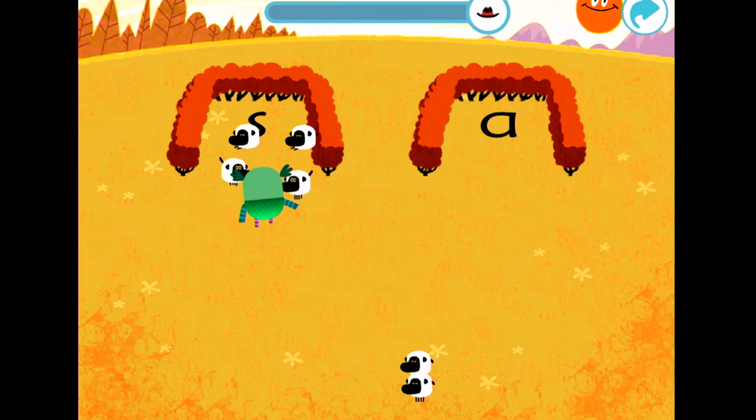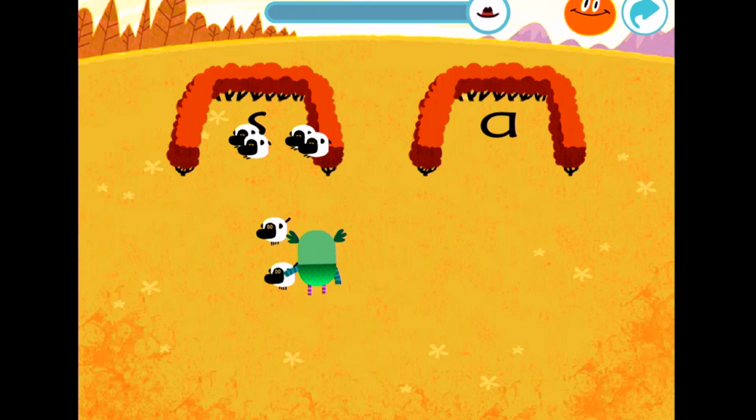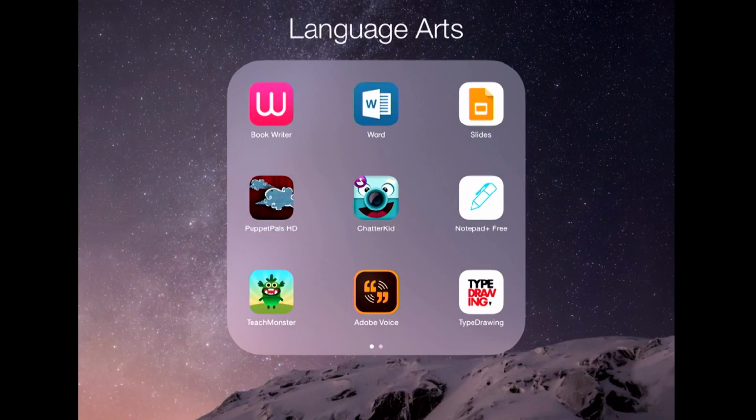You have to listen to them to see if... Put the sheep in this. Oh, right now you're just putting the sheep in this paddock. Okay, so yay, and then he works through all the letters of the alphabet. It's called Teach Monster. Cute for beginning to know how to read.